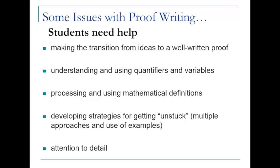And finally, attention to detail. I'm sure y'all have had this as well, but I often have students who will say, oh, well, that's what I meant. They'll leave off something like x is an integer, and they'll turn it in and I'll count something off, and they'll say, oh, but you knew that's what I meant. That's obvious. And so that kind of paying attention to variables and what they mean and where they come from, we wanted to find a way to help students focus on that.